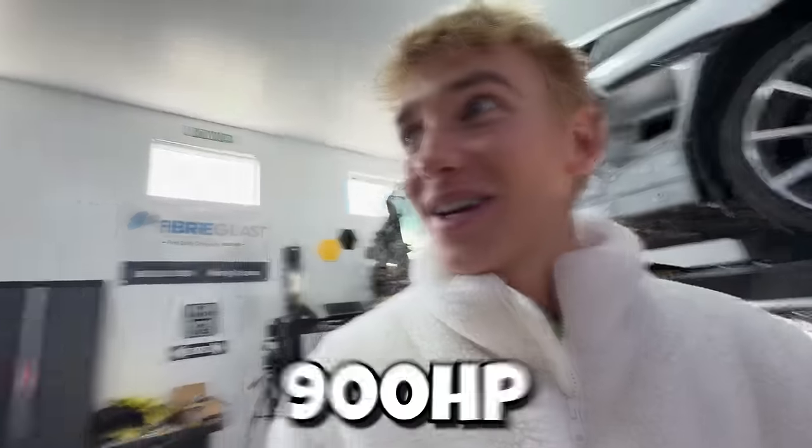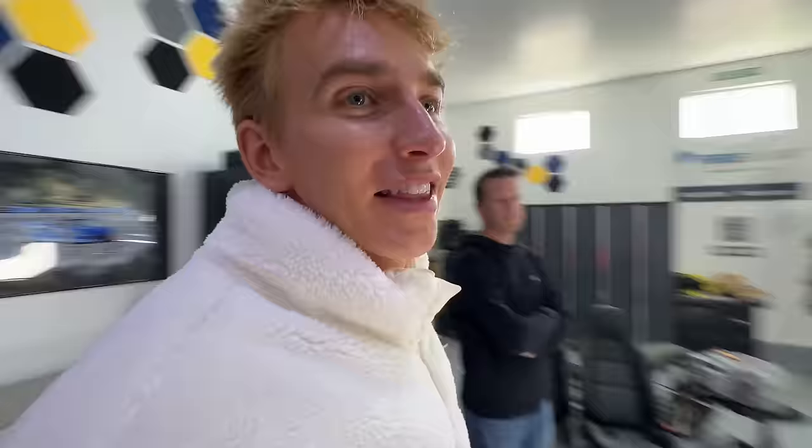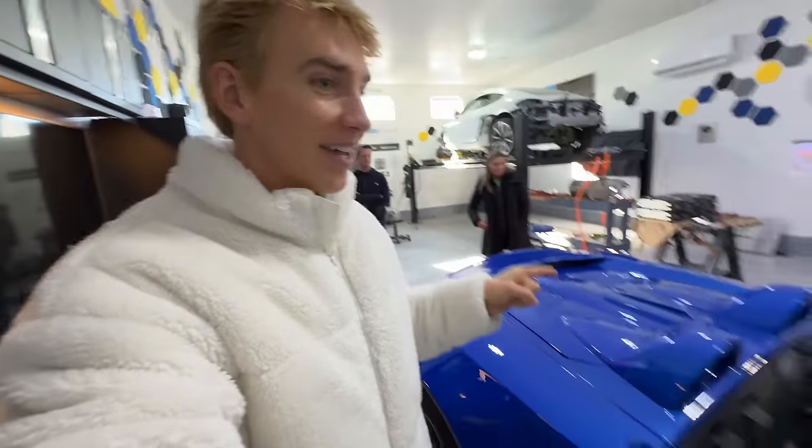How much horsepower do you think it's gonna put out? 900 horsepower. This thing puts out 600 horsepower. This is gonna be 900 horsepower. We gotta test out what 600 electric horsepower feels like in this Tesla Roadster.